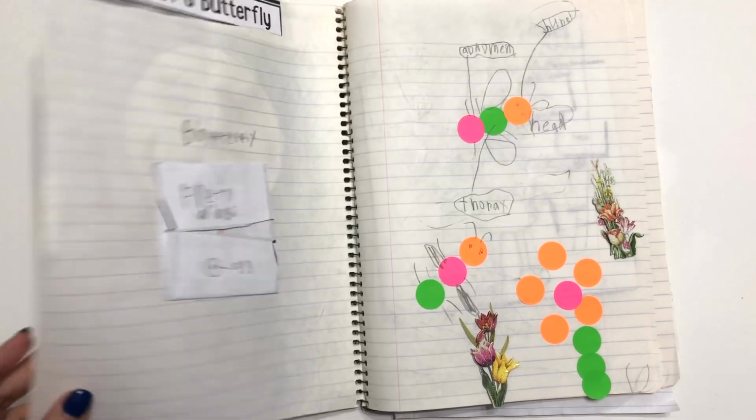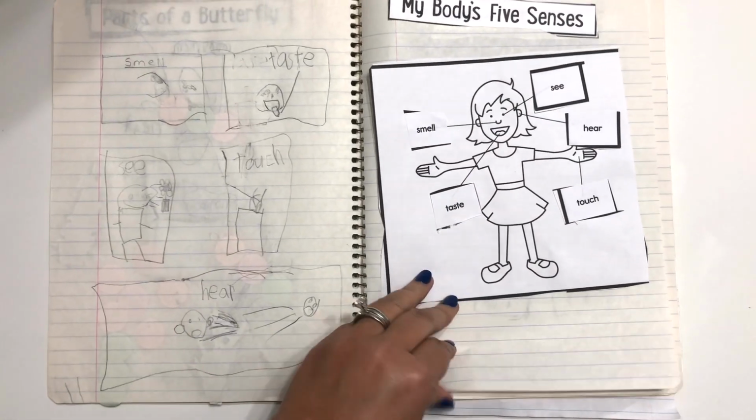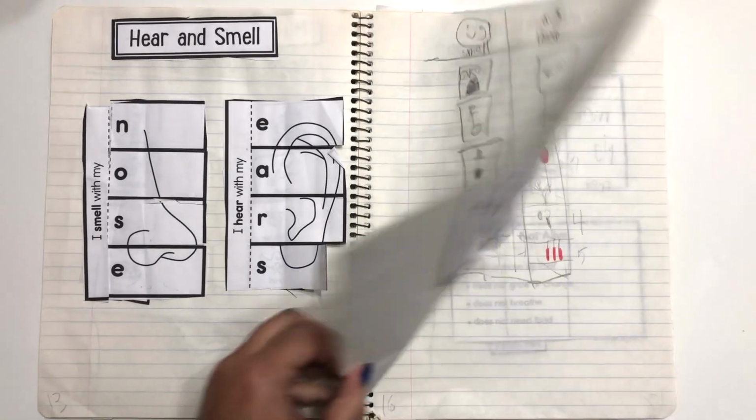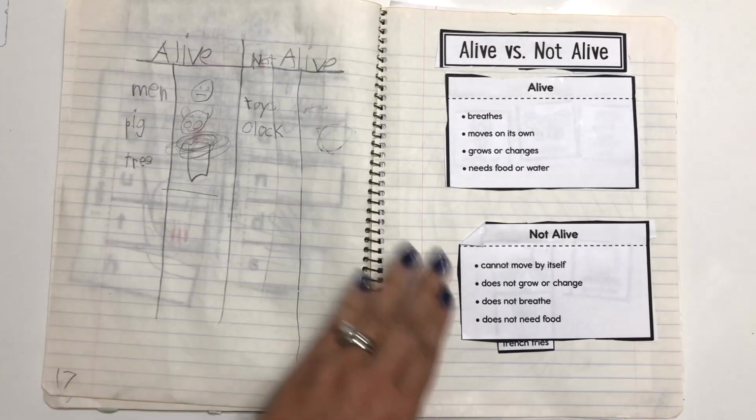For each interactive notebooking page, there's some guidance to the teacher for maybe some activities to do to explain the concept. There's a notebooking page, which my kids love. They love all the little lift-the-flaps and little spinny things and all the little things that you do in notebooking pages. And then there are ideas for some ways that the child can process what they've learned on the facing page, the back of the previous page.